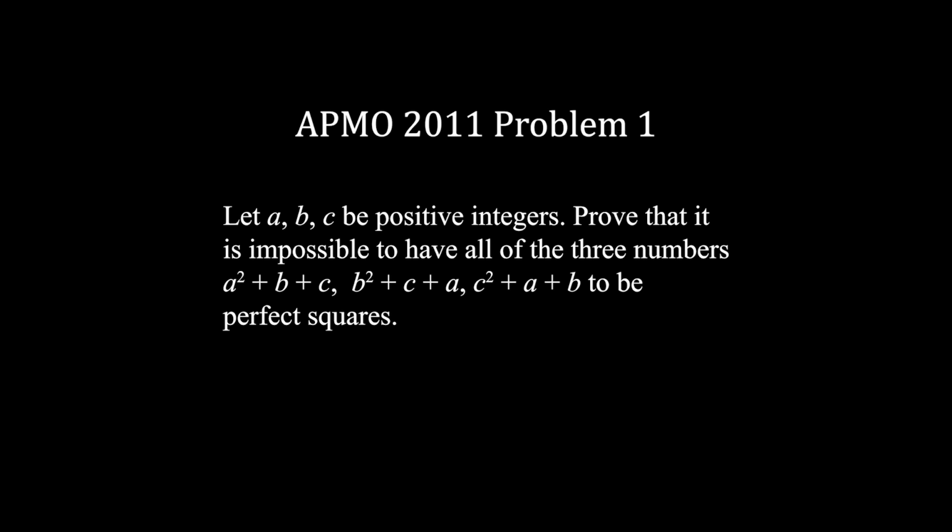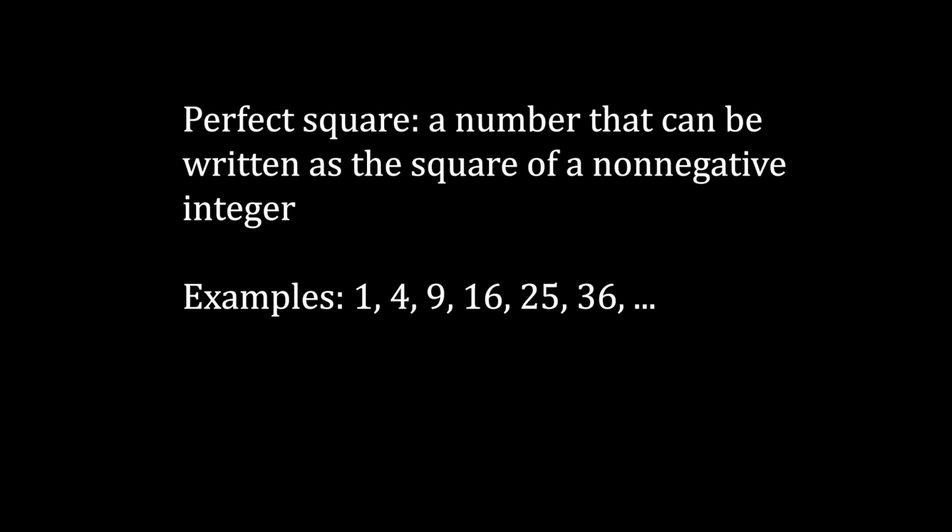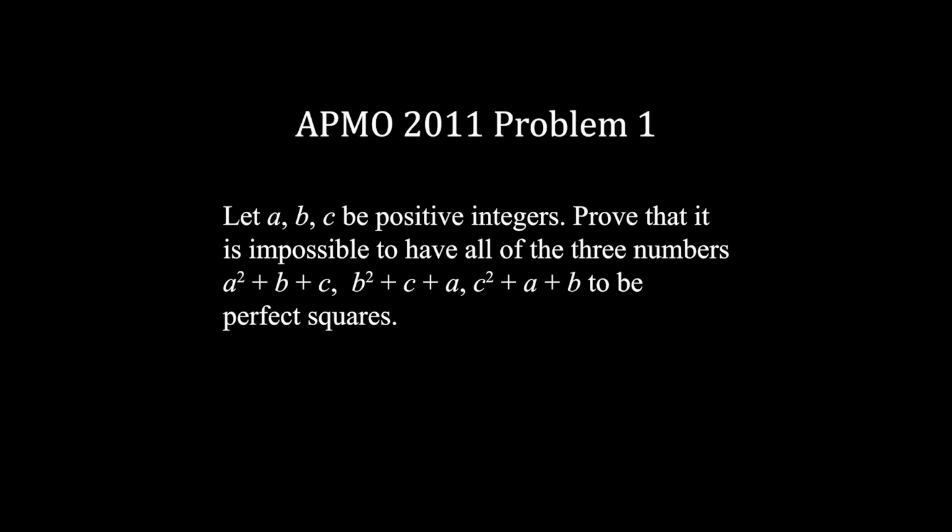The problem asks, let a, b, c be positive integers. Prove that it is impossible to have all three of the numbers a squared plus b plus c, b squared plus c plus a, c squared plus a plus b to be perfect squares. Here, perfect squares are numbers that can be written as the square of an integer, like 1, 4, 9, 16, and so on. So we want to prove that it's impossible to have all three of these expressions be the square of an integer.